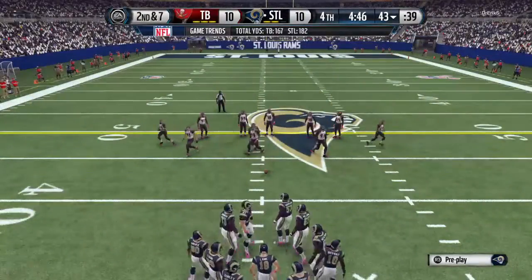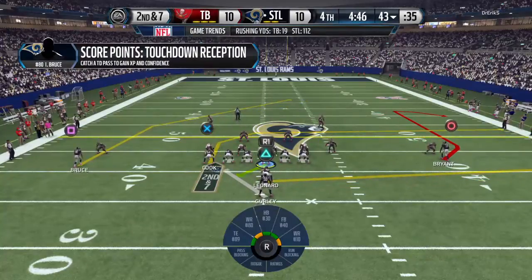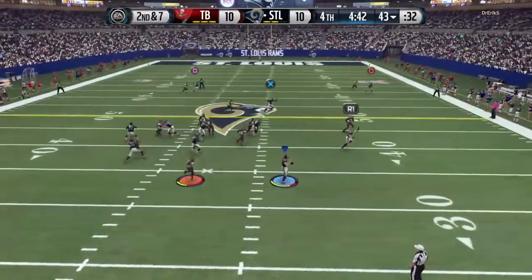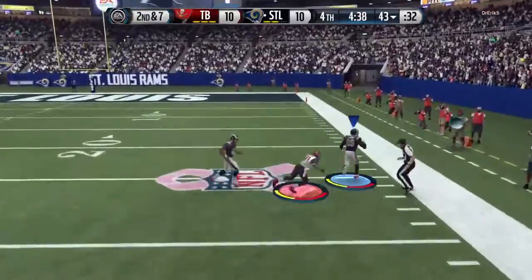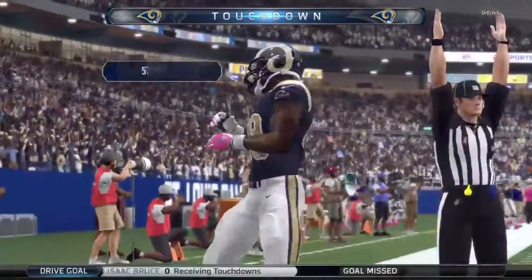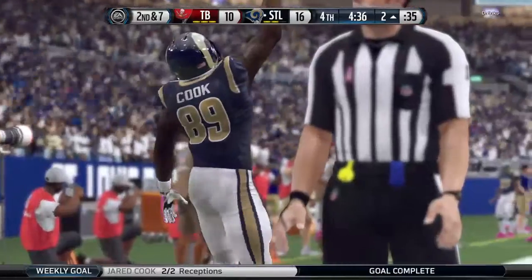Second down coming up. Let's go. Cook's got it, and a first. Nobody was going to catch him there. Touchdown. Short passes are just as important as the long passes down the field.